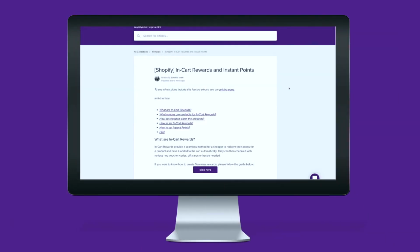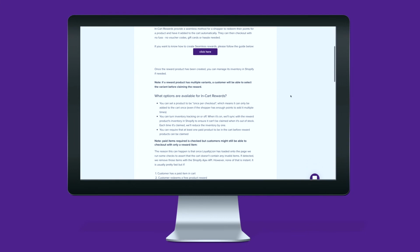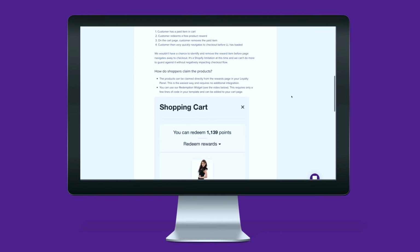Here, you can see the help documentation we have showing you how to set up in-cart rewards, but it is likely that you'll need extra development support to help you get it live on your site.